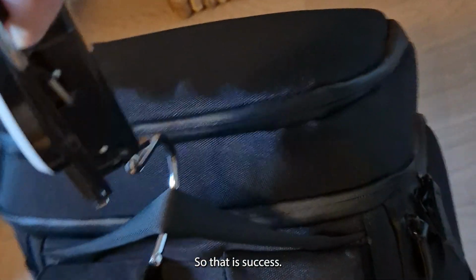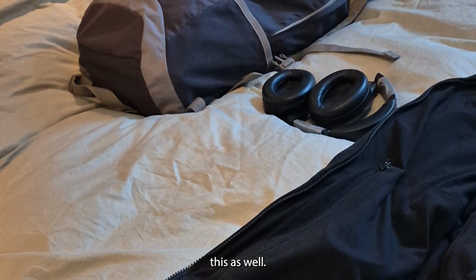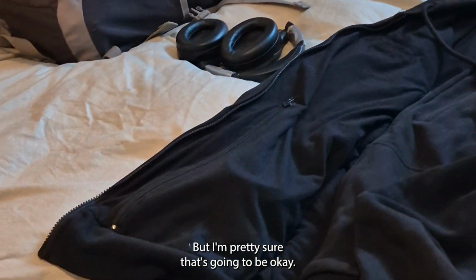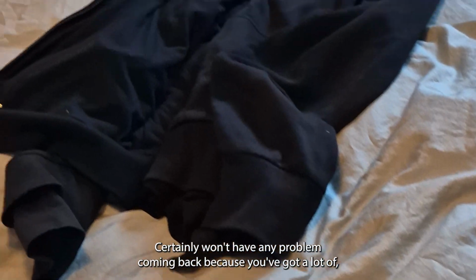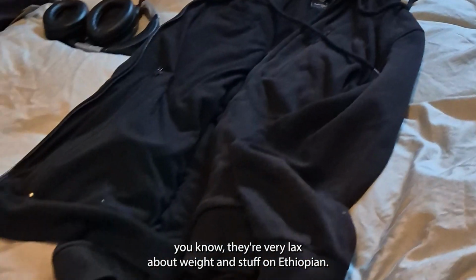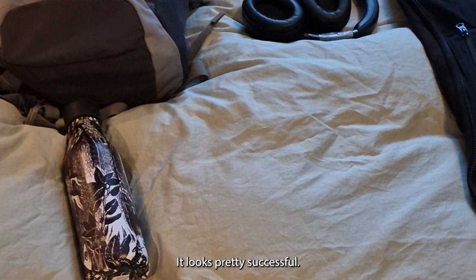So that is success. Now, obviously I do have this as well, but I'm pretty sure that's going to be okay. But we'll see when I get to the airport. Certainly won't be any problem coming back, because they're very lax about weight and stuff on Ethiopian. So far so good. It looks pretty successful.